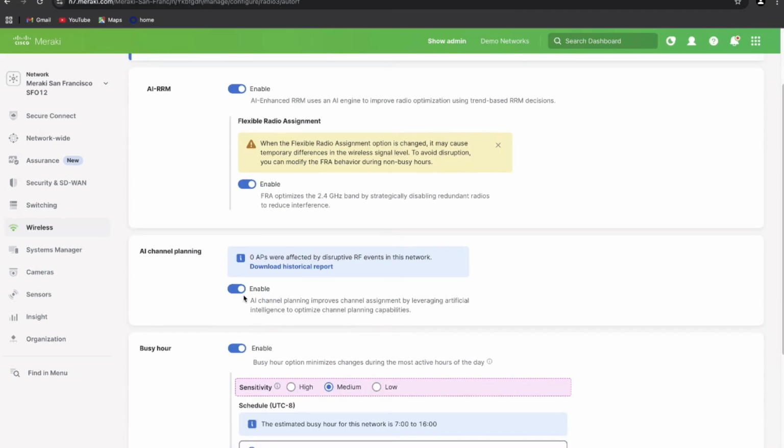So, quick question. Hey, yes, Lee. Why wouldn't that be the default? Why wouldn't it just be turned on?